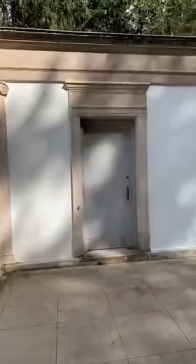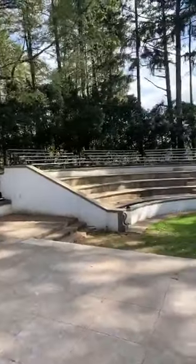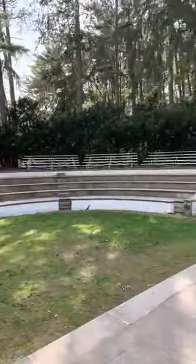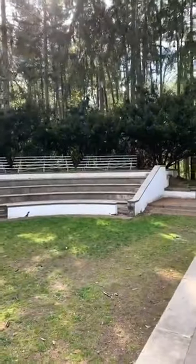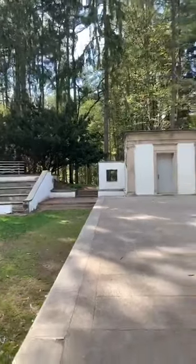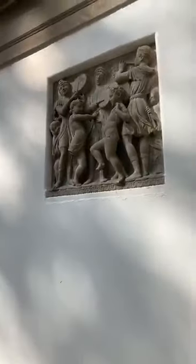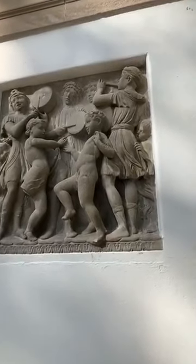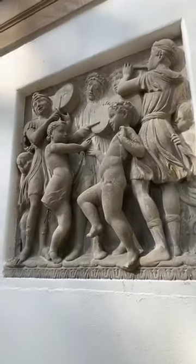And so he designed the theater in 1915. Construction ended in September of that year, and it was dedicated the next June. And I just want to point out a few of the key features of the Greek theater. One of those being the series of two panels, which are after Della Robbia. Della Robbia was a Renaissance artist.